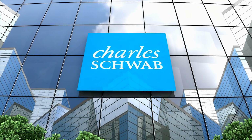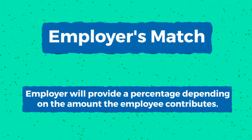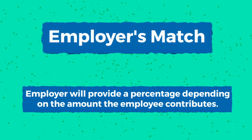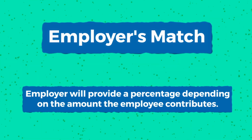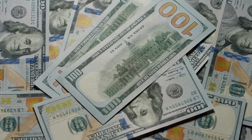When you enroll with the 401k, you can actually pick specifically how much you want to contribute per paycheck to your 401k retirement account. And in fact, some employers even offer this thing called an employer's match, which means that depending on how much you contribute, your employer would actually give a percentage of that for free into your retirement account. So you definitely want to take advantage of this, and also check with your employer to see whether or not they have an employer match, because if you don't take advantage of this match, then you're essentially leaving free money on the table.